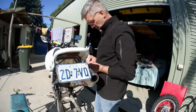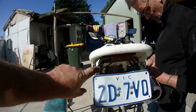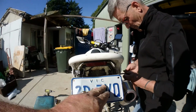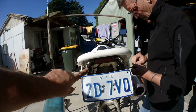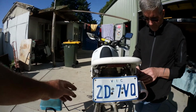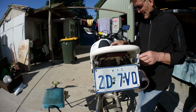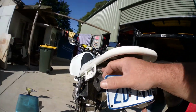Mark's got this novel idea that there is a new indicator. So I've lowered down the number plate for him, so there's a gap there, so from a distance from behind you'll see the indicator. And he's put them on the inside because he has a bit of a habit of smacking them off when he falls over. So you can imagine on a 10k ride, that's 10 times it's fallen over. No, I'm only joking. But he's whipped a few off before, and these ones are not flexible.